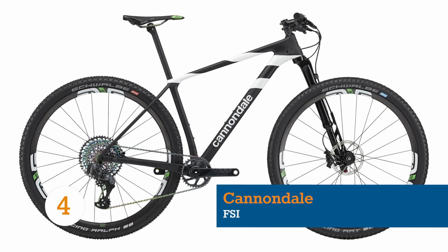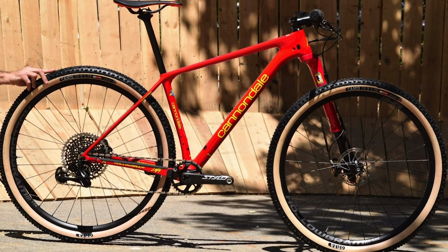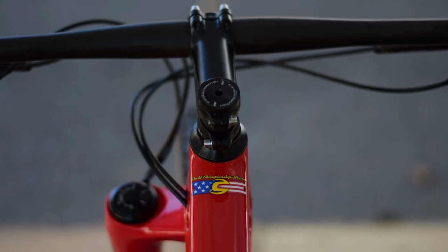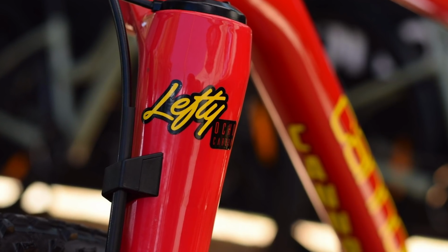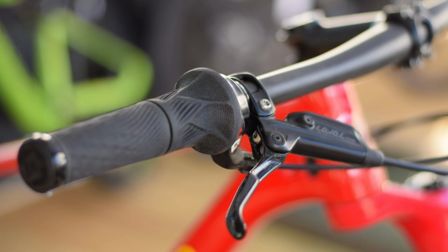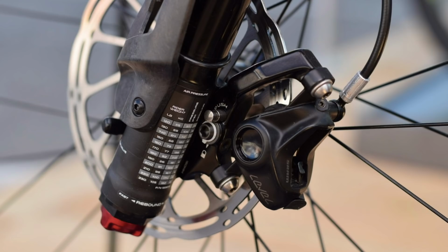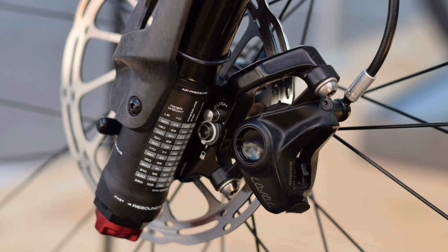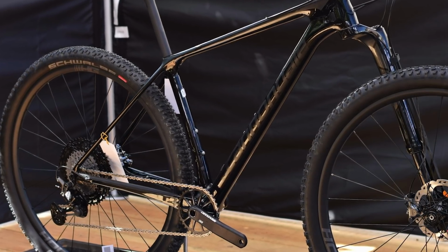Cannondale released the newest FSI back in 2018, and it's been bothering the front of cross-country races ever since then. The elephant in the room is the polarising Lefty 8 fork. And we say polarising because you probably won't have to look too far down the comments to see someone saying the Lefty is the worst fork ever made, while the very next commenter will say that it is suspension perfection. Now, while Lefties undoubtedly have their quirks, we kinda like them, so make of that what you will.